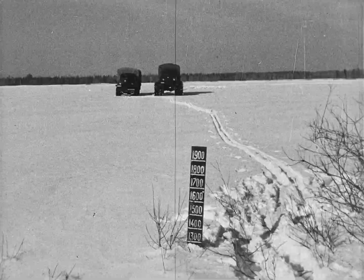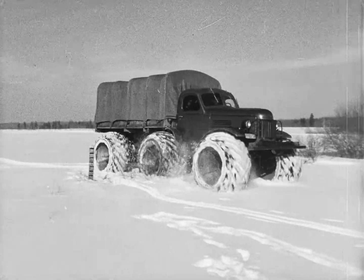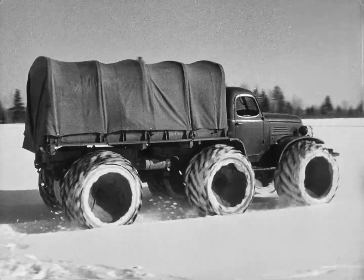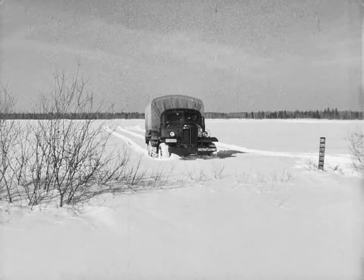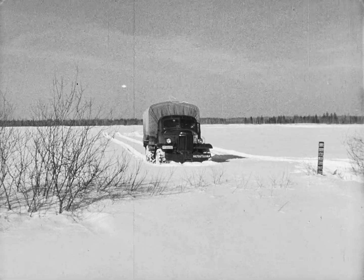Back in 1959, the first three-axle cars with a new chassis scheme were created at the Likhachev automobile plant, which made it possible to use large-diameter wheels. The advantages of the new machine in comparison with the standard one on virgin snow are beyond doubt.